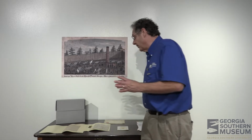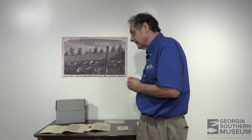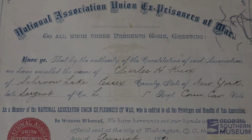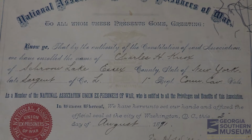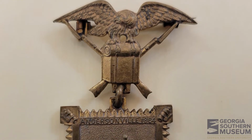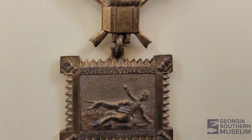So both of these men survive the war. H.V. Harris goes back to his family. Charles Knox goes back to his, and in fact, we have some other documents related to him after the war, including his certificate as part of the organization, the first POW advocacy organization, the National Association of Union Ex-Prisoners of War, and the medal that he got as a POW from the Civil War. And both of them survived and live on.